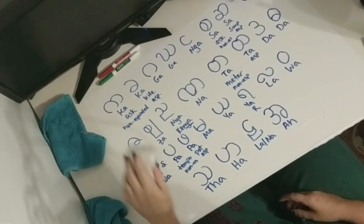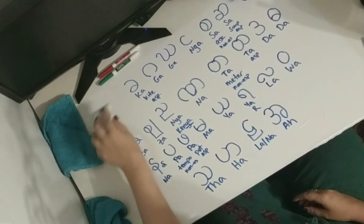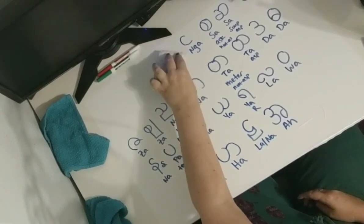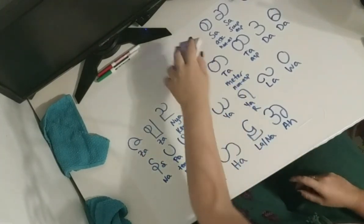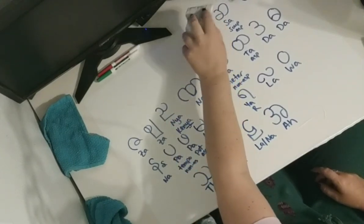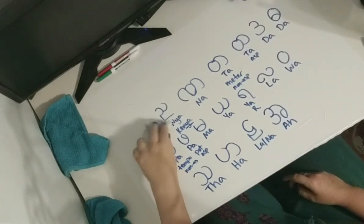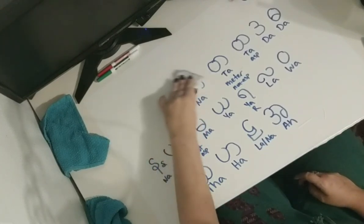Sorry, so we went and practiced saying it together. So first one is our G, our non-aspirated K. G, G, G. Then our aspirated K, K, K, K. Our G sounds, G, G, G. Ng, ng, ng. Our non-aspirated S, sa, sa, sa. There we go. And our aspirated S, sa, sa, sa. Examples. Za, za. Nya, nya, nya. Na, na.